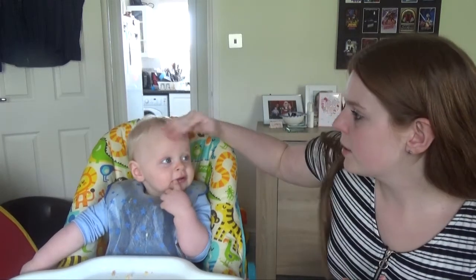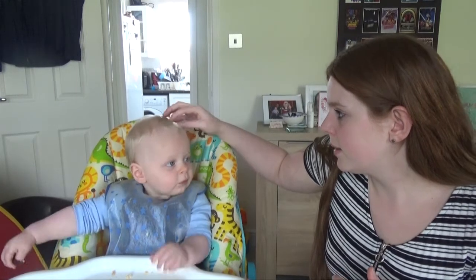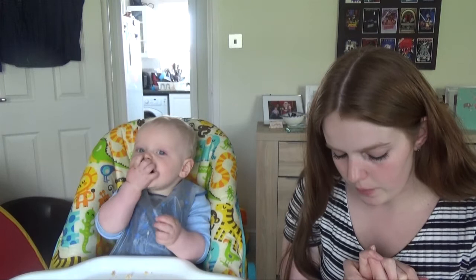His hair hasn't grown much since we've had it cut, but it is growing a bit, and I have started to notice some little bits that are starting to curl again. So I definitely think he's going to have curly hair when he's older. So I'm going to move on to milestones.